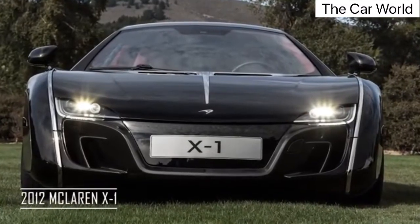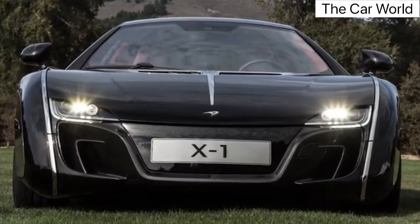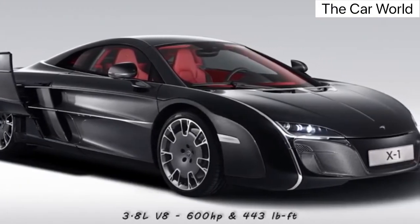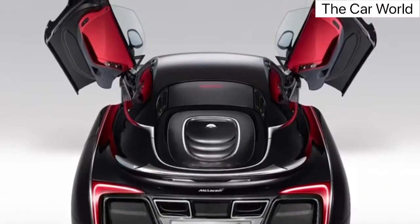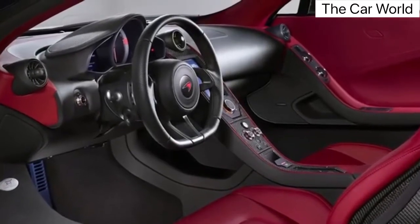In 2012, McLaren debuted the X1 at the Quail, part of Pebble Beach. The car is a one-off supercar based on the McLaren 12C and built by McLaren Special Operations, the automaker's bespoke division, at the request of a customer who wanted a timeless vehicle and had classic elegance.